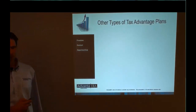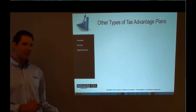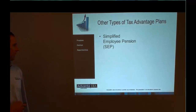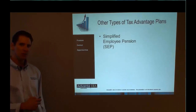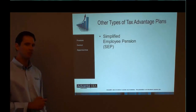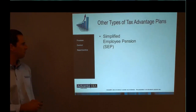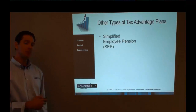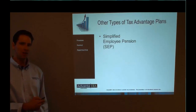There are other types of IRAs that we administer here at Advana, and I just want to be clear that all types of IRAs can be self-directed. We'll start with a simplified employee pension, or what's known as a SEP IRA. This is good for self-employed individuals because it allows the individual to contribute up to 25% of their self-employed earnings or $50,000, whichever is less. So being self-employed, a SEP IRA allows for greater contributions, up to $50,000 per year, as opposed to a regular traditional IRA, which only allows up to $6,500.